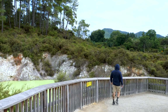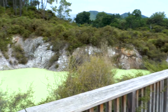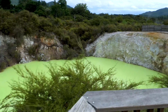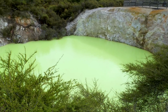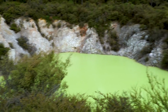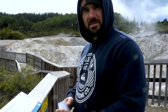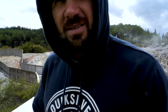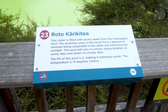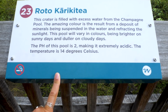That is dope. Okay, that's really cool. What? That's so green. What? How on earth does it get that color? Does it say? It's extremely acidic. So you want to touch it? Maybe I can throw you in. What does this say? This crater is filled with excess water from the Champagne Pool. Amazing color result of a deposit mineral being suspended in the water.